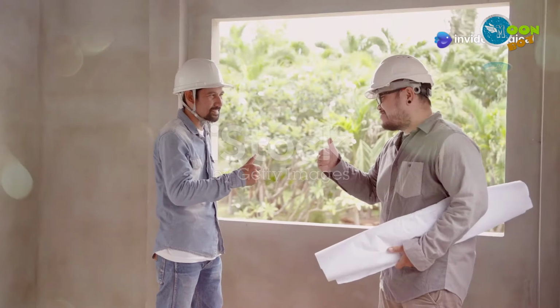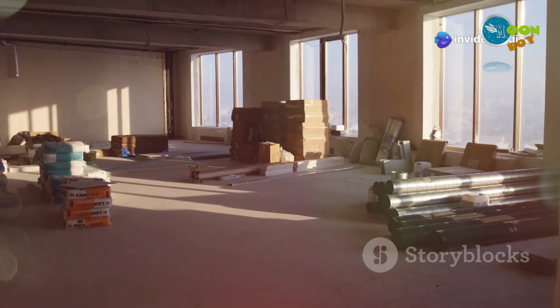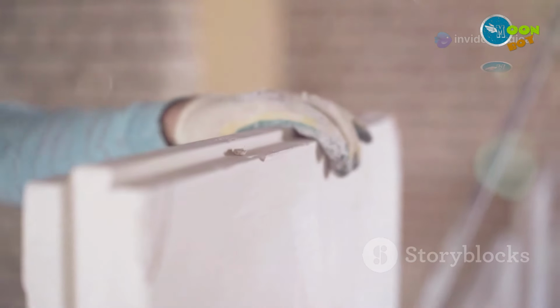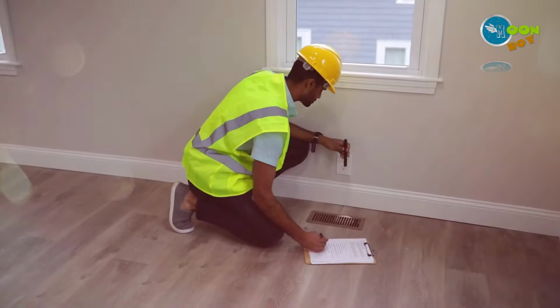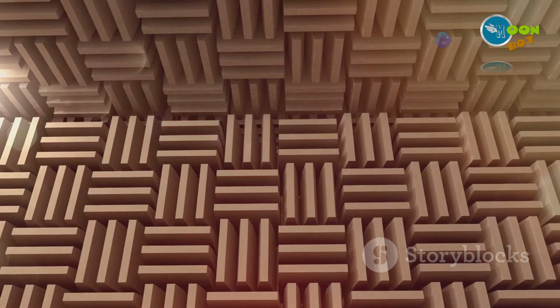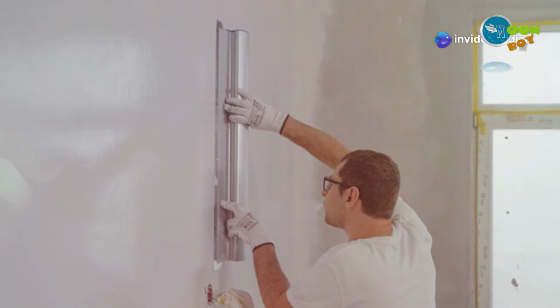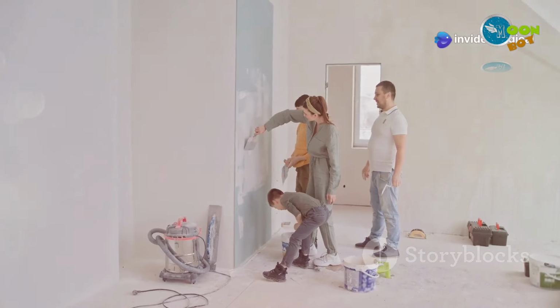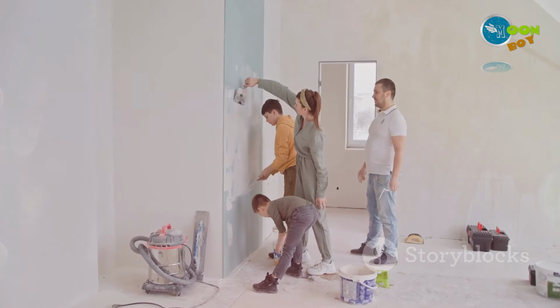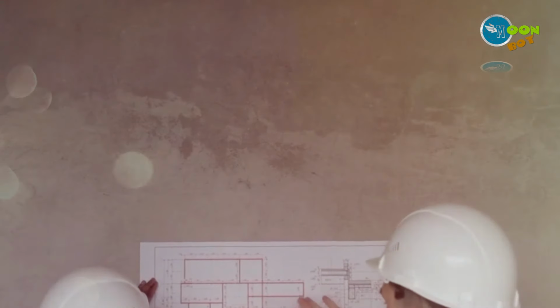So, how do you choose the right gypsum board for your project? First, consider the environment where it will be installed. For areas with high humidity, go for moisture-resistant boards. If fire safety is a concern, opt for fire-resistant boards. For soundproofing, soundproof gypsum boards are your best bet. Also, think about the level of finish you desire. Regular boards can be finished to a high standard with the right techniques. Ultimately, the right choice depends on the specific requirements of your project.